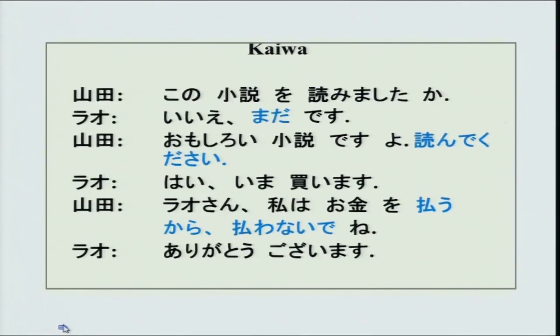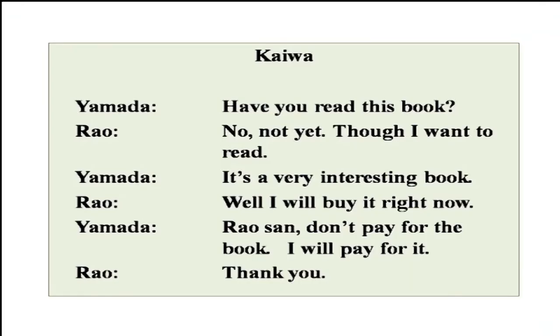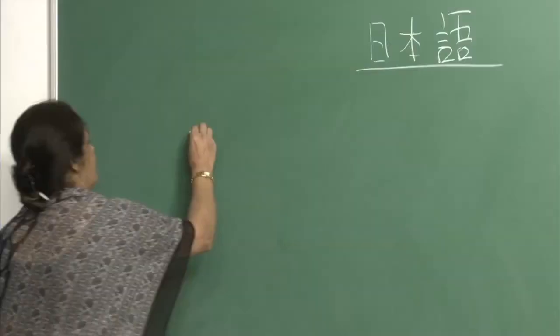Now, I'm sure you can read, as we have done hiragana and katakana also. You'll be able to read quite a few of these easily. Whatever you cannot, you can look up in a dictionary and see the word meaning. This is a translation of what we just read. It is what one would say in English.